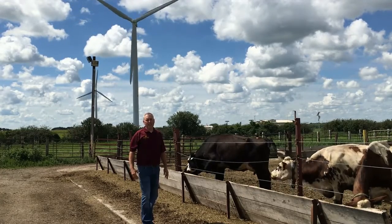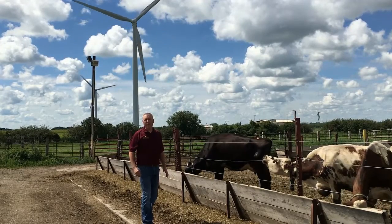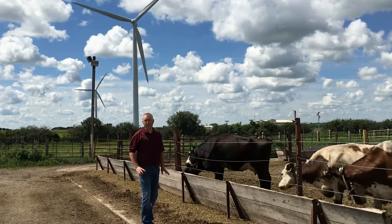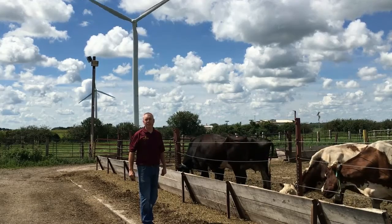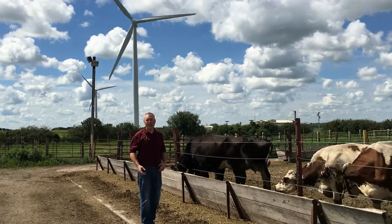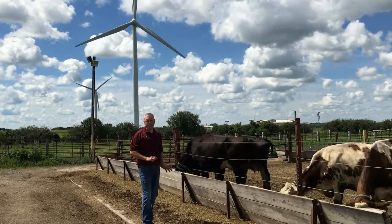We've also been using the genomics to find A2 genetics in our herd. So far, we find about 50% of our herd is A2. So we've been looking at that A2 genetics to see if there's any difference in the production, fertility, or longevity of the cows that are A2 versus A1 genetics.